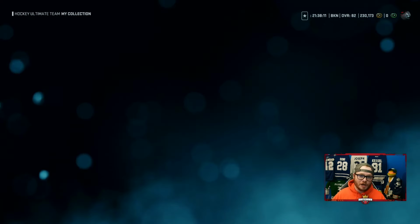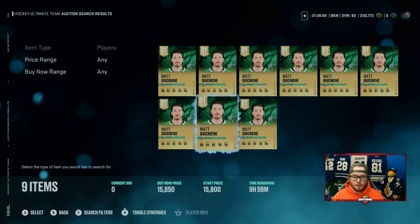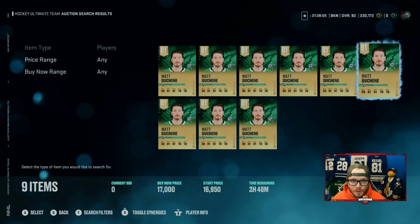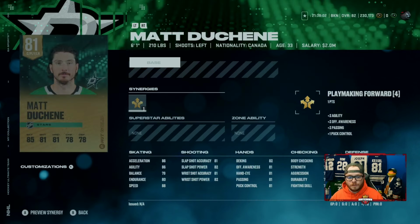But then when you go to the auction house, this card screams way too expensive. I'm not paying 10,000 coins for 88 speed. So if I'm looking at a player like that and saying, wow, 88 speed, but 10,000 is really expensive, what do I have in mind for budget speed?